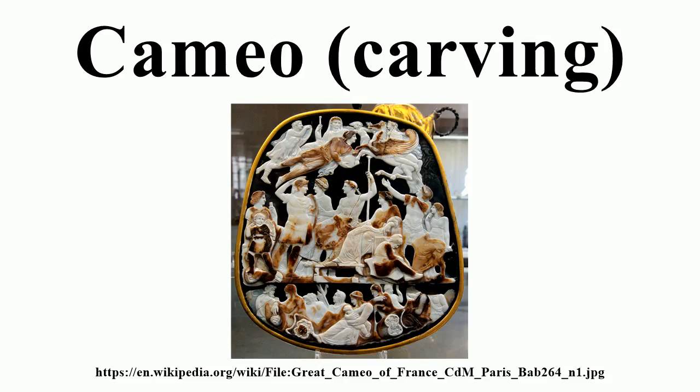Ptolemaic double cameo, Hellenistic, 278–270 or 269 B.C. Eleven-layered onyx, black cameo, Roman, about AD 20–50. This head of Augustus was carved from a four-layered sardonyx. It is a fragment of a larger portrait of the Roman Emperor Augustus.